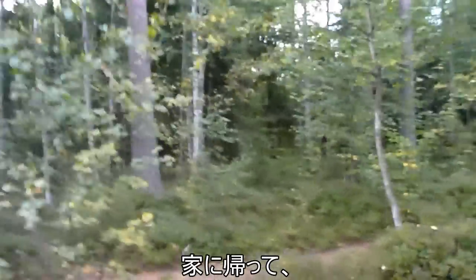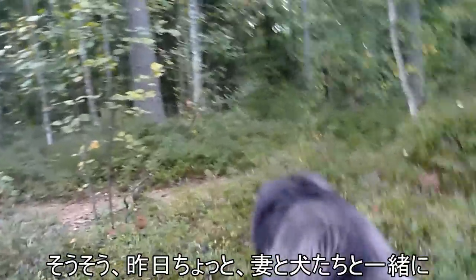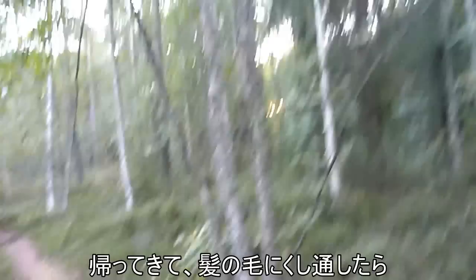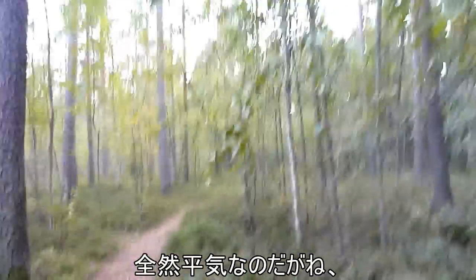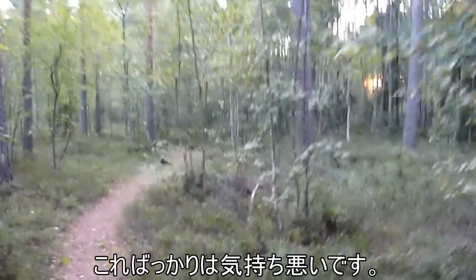But well, in the end, after you come home, take a shower and comb the hair. Actually, I was with my wife and dogs yesterday in a bit deeper forest, trying to find mushrooms and berries, and came home and I combed my hair, and there were like 5 of them dropping out from my hair. Eesh. I'm usually totally fine with all crawling animals and bugs and mosquitoes and stuff, but that probably is the only one I really don't enjoy.